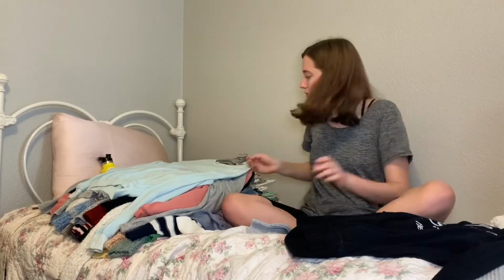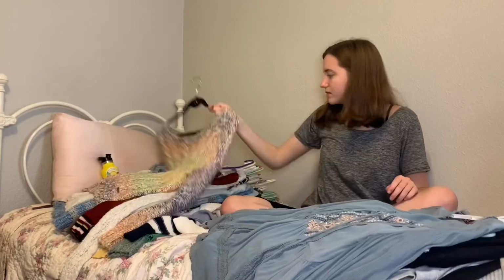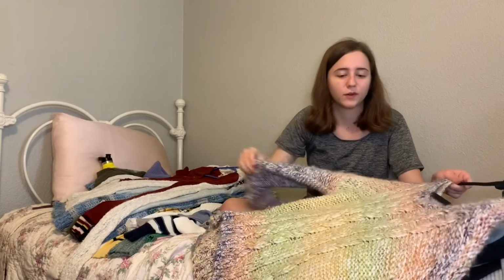I have 46 long sleeve slash sweaters. It'll actually be cold enough to wear this sweater in the winter, because like a lot of time I don't wear it here because it's not cold enough.